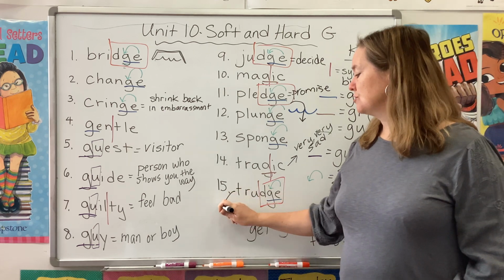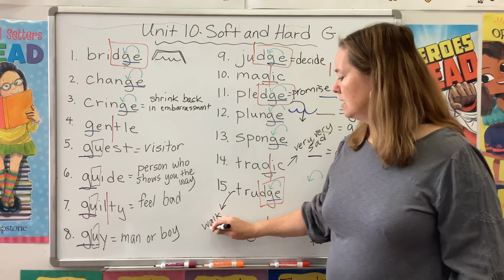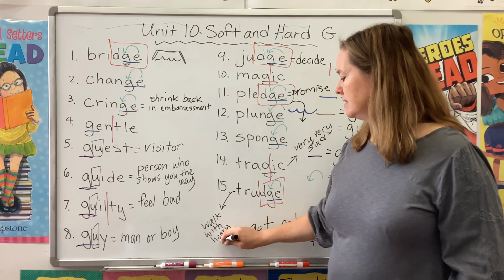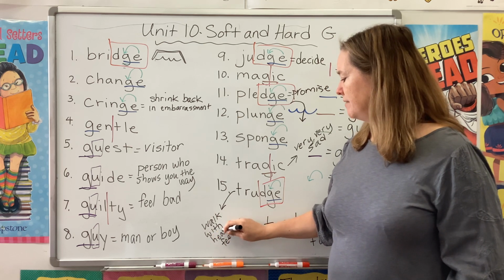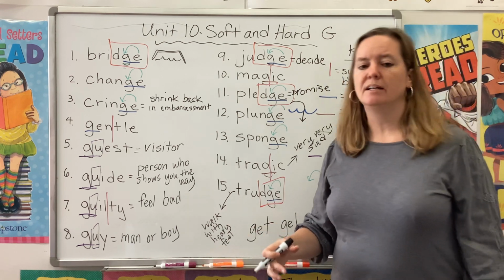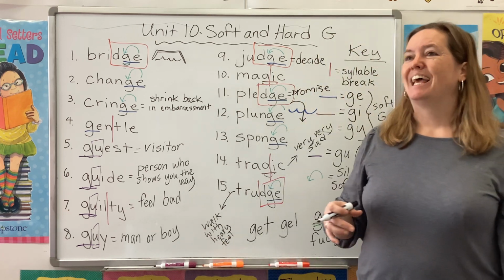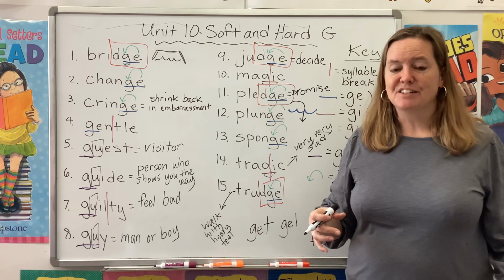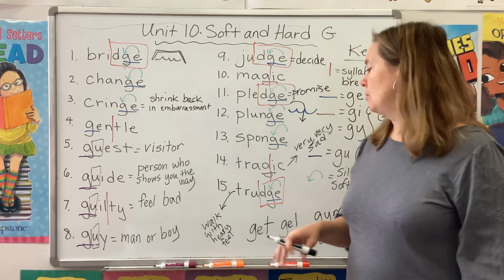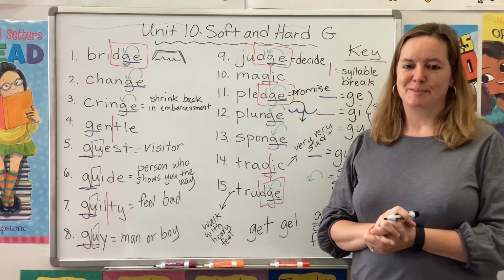And then the last word, trudge. If you trudge, you walk with heavy feet. You walk with heavy feet, okay? So if you're playing out in the snow and you've got your big snow boots on, you're gonna trudge through the snow, right? If you're just really, really tired, too tired to walk, you're gonna trudge home. Okay, so when you trudge, you walk, but you're having a hard time lifting your feet.